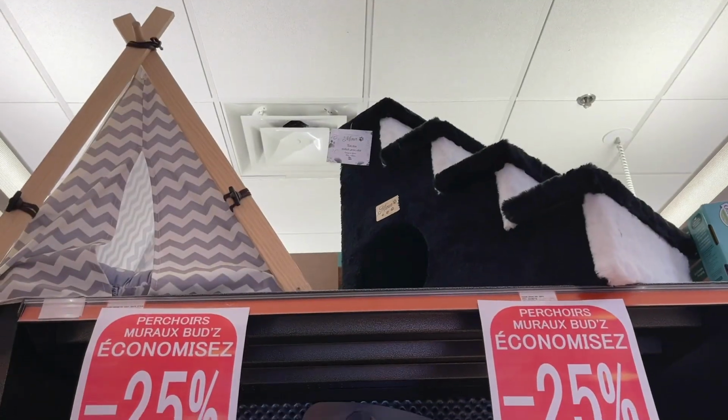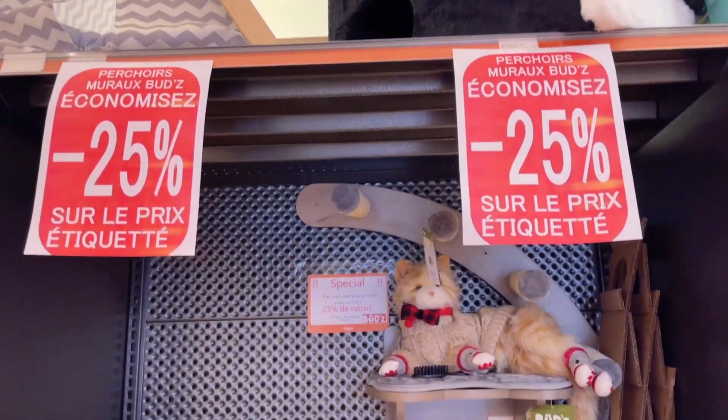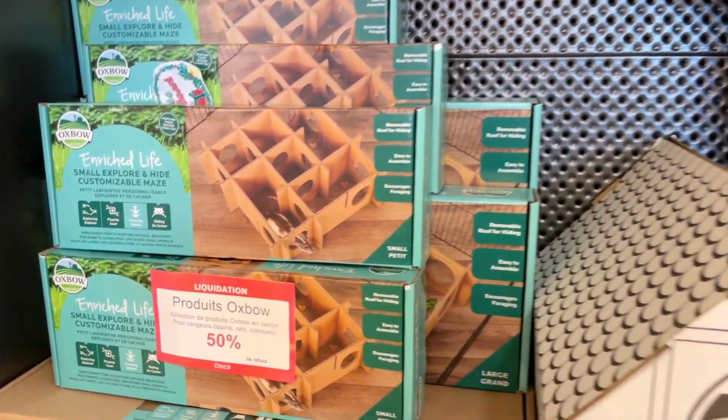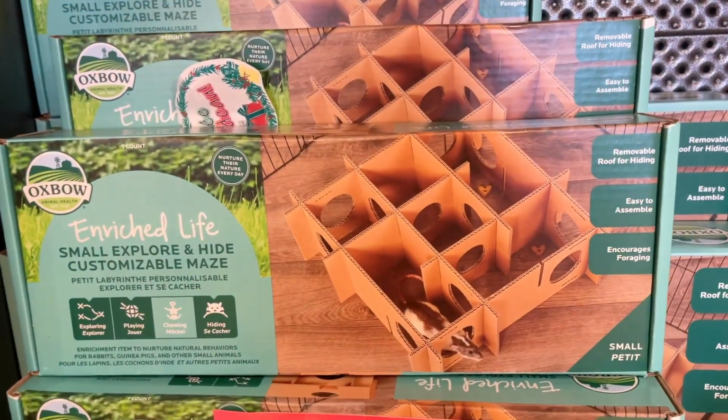What interests us today? The aisle for small animals. Oh, a maze that can be personalized. That's great.